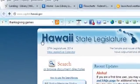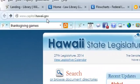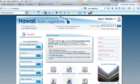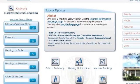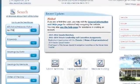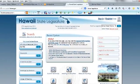Now we're going to go over to the state legislature's site, www.capitol.hawaii.gov. This particular page has the legislative session that started in January 2014, and it will be archived when January 2015 comes around. So we're going to search for House Bill 1706. That's what you put in the bill status or measure status. That's what that's about.